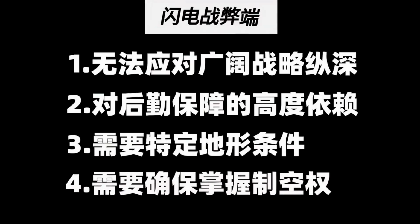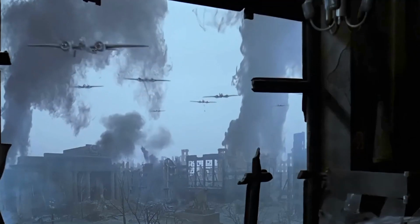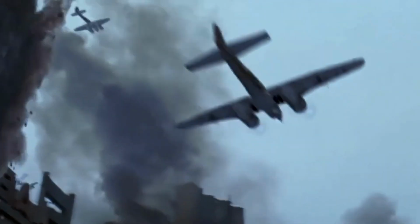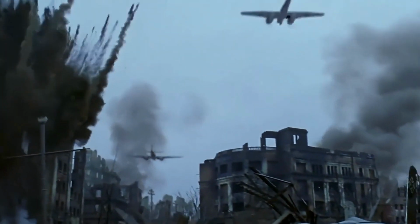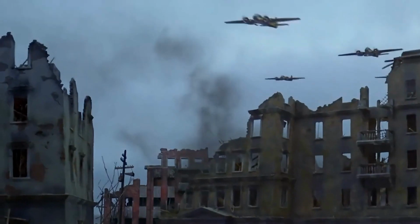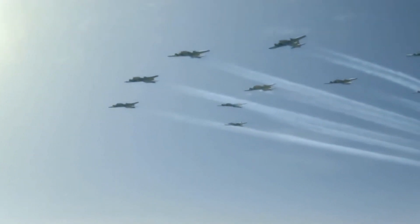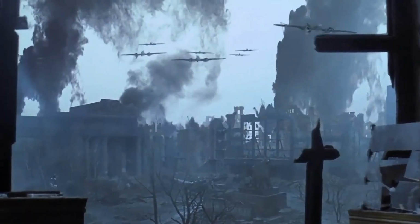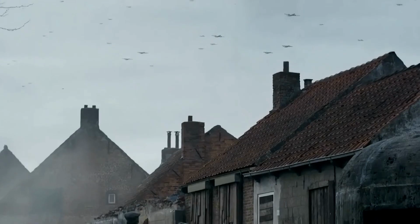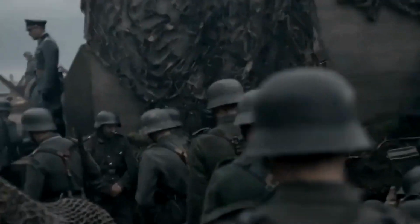4. Requires air superiority. Blitzkrieg not only relies on armored units, but also on air support, especially when breaking through enemy lines. Air Force bombings and ground attacks provide crucial support in clearing the way for tanks. The Air Force played a key role in suppressing enemy air power and targeting their logistics and command systems during Blitzkrieg. Germany had air superiority in the early stages of the Soviet-German War, but as the war progressed, especially after the Battle of Stalingrad, the Soviet Air Force gradually gained strength, and Germany lost its air superiority. They could no longer provide effective air support to ground forces. This greatly reduced the effectiveness of Blitzkrieg.